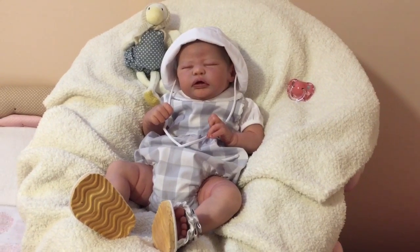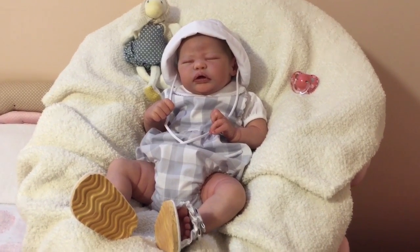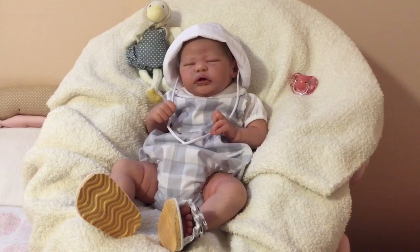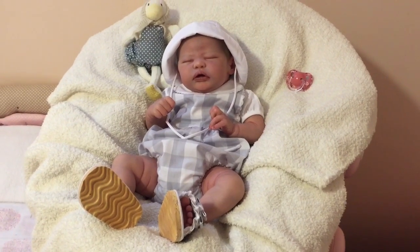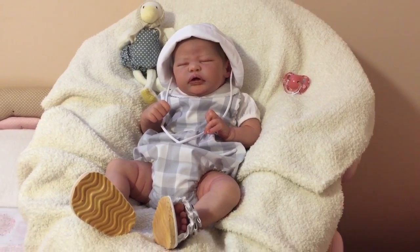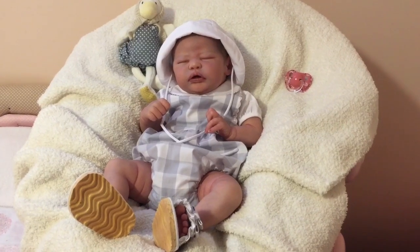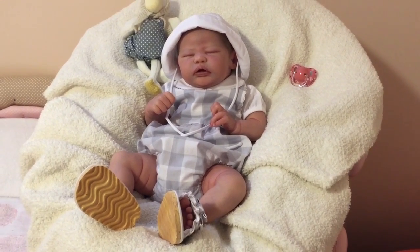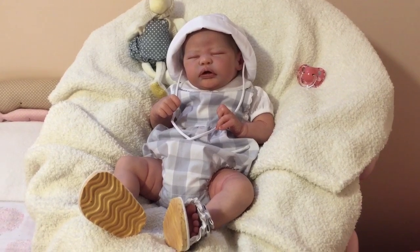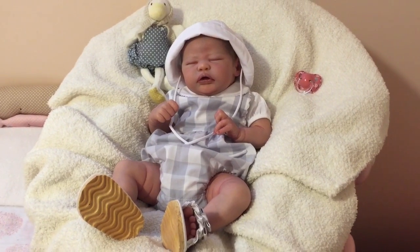So then we move into the silicone dolls. Silicone dolls are a much bigger risk, I guess, when you're buying, especially a full body silicone, because they're so very expensive. And I just want to throw it out there that I can't stress enough that when you're buying a silicone baby, whether it's full body or not, please, please, please, guys, do your homework. I know you find a doll that you see on eBay or wherever, and you fall in love with it because you think it looks absolutely adorable and you want to bring it home. But do your research on who the seller is or who the artist is.